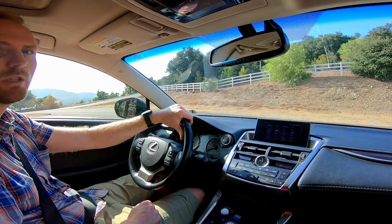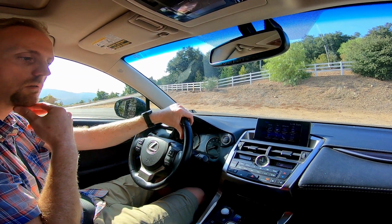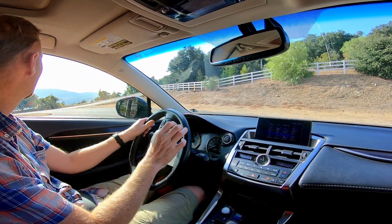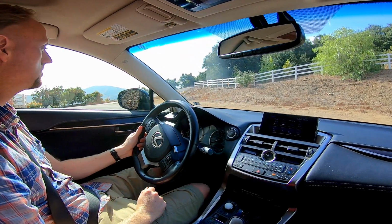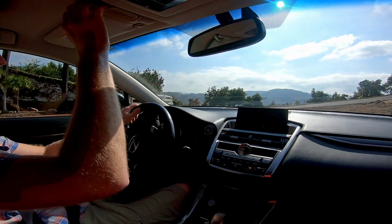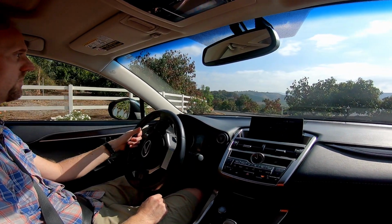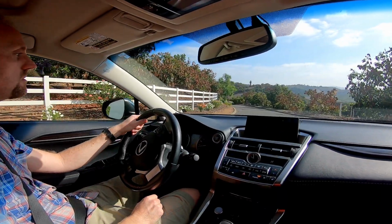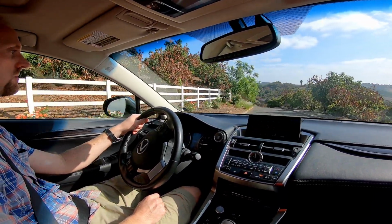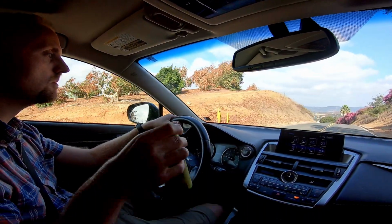So what do you use for navigation? Do you use what's built in, or do you use your phone? Use sometimes what's built in. I used that a lot at first, but now the phones are so convenient with it. I tend to use my telephone. I tend to not use that unless I get in an area where my phone isn't working well, and then I'll use that.